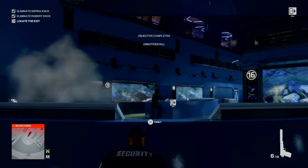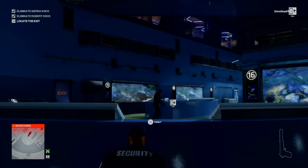Both targets down. Well done, 47. Head for an exit, and we'll speak again soon.